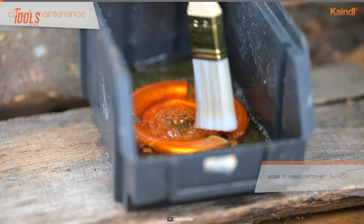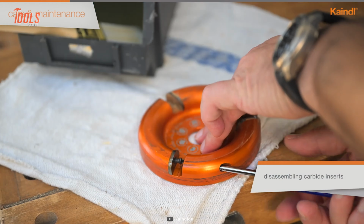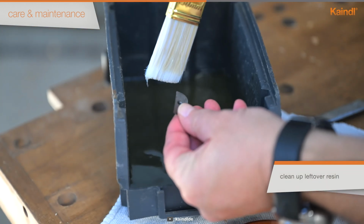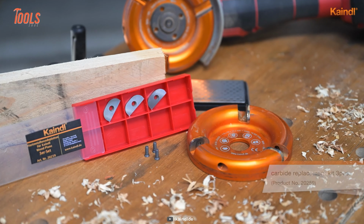Worried about the maintenance? No problem. You don't have to take that much hassle. Just a regular cleanup, and you'll get ultimate longevity from this Kindle Woodplane.